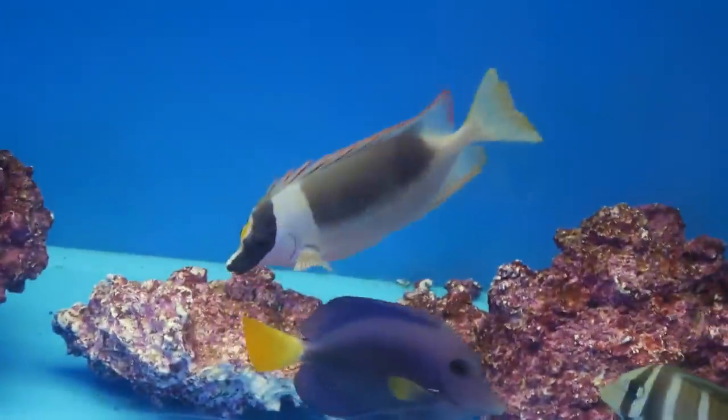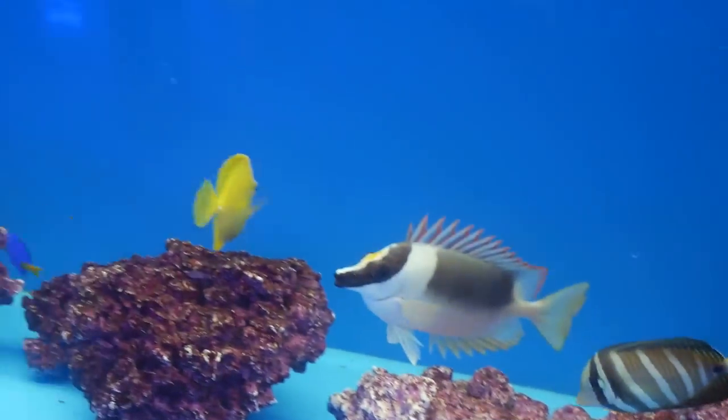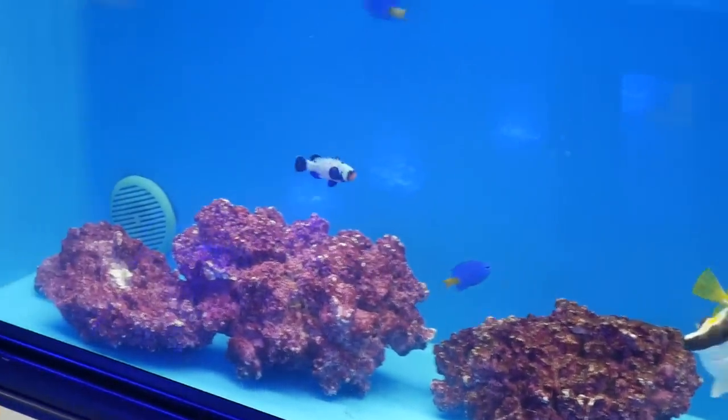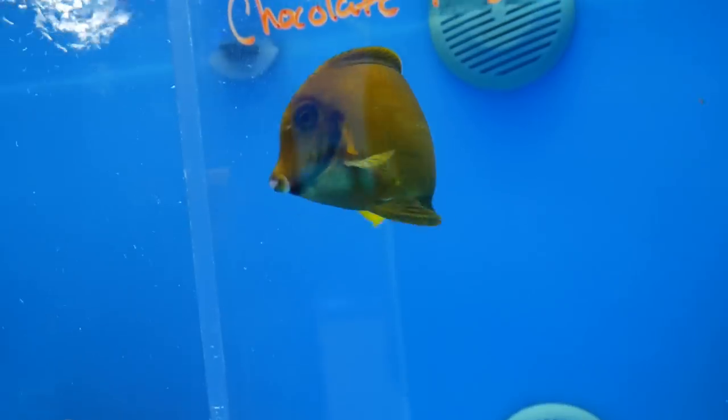I definitely felt that experience when we walked in, and it's one of the reasons we really wanted to visit. But I also saw the quality of the fish. You have amazing tangs and triggers. How do you go about selecting all those?